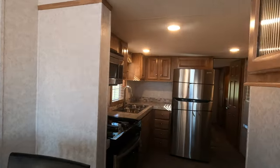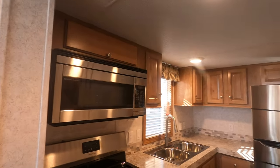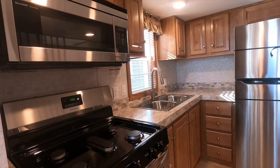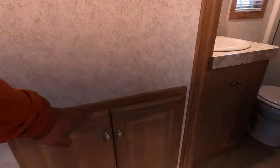Let's go in the bathroom next. The kitchen is great. There's your kitchen cabinets. Plus you have the U-shaped wraparound cabinets behind me. There is storage under the stairs, as always.